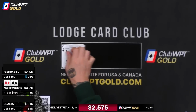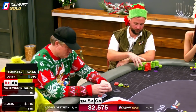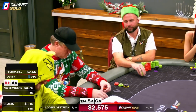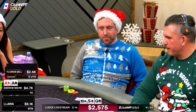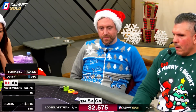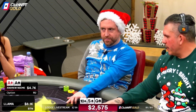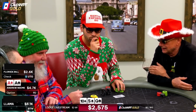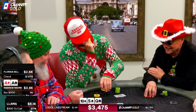Flop comes down, queen 10-5 with 2 spades. Not the most comfortable of flops in the world, but this is a 4-bet pot, and we've got somewhere around $4,700 left in our stack. We're not going to be looking for reasons to fold these aces. We're going to start value betting right here on the flop. Fire out on this flop for $900. Straight draws, flush draws, and pairs once again available. Looking to get value as Llama thinks about it for a little bit, checks his cards, and then slides the $900 over the betting line.